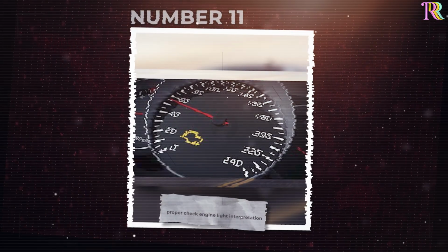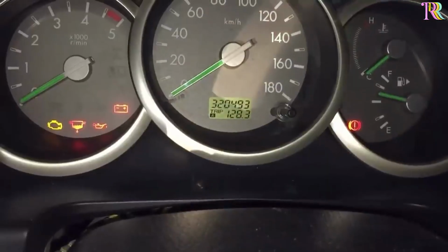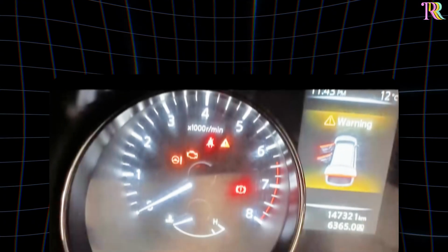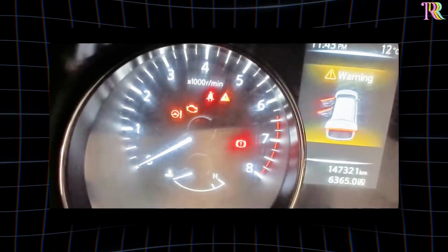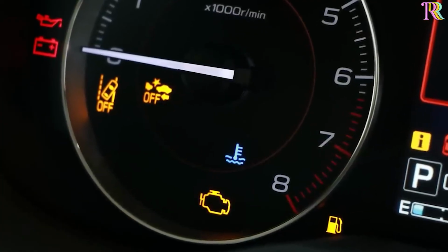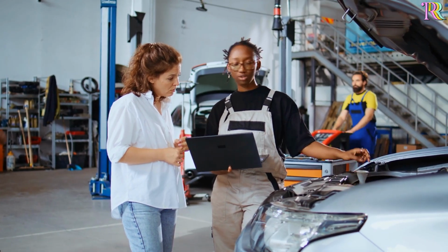Number 11 on our countdown is proper check engine light interpretation. What most drivers don't realize is that this warning follows specific patterns to communicate problem severity. A steady light indicates a minor issue that should be addressed soon, but isn't immediately threatening. A flashing light signals a severe problem that could damage expensive components. If you see this, reduce speed immediately and get to a mechanic.